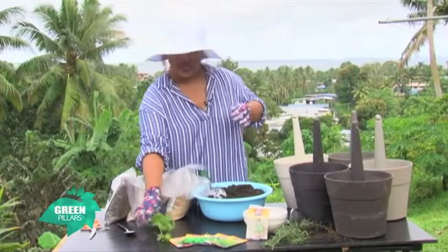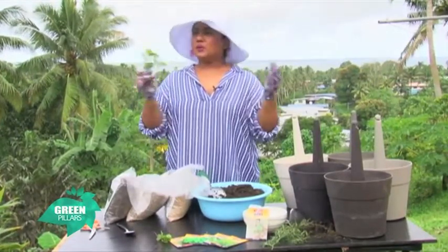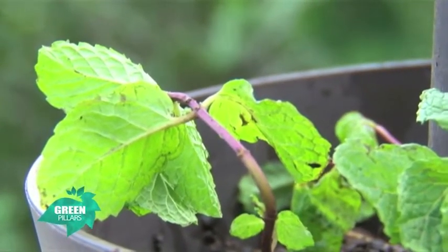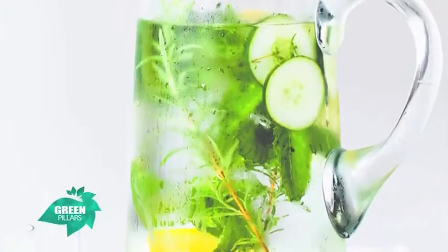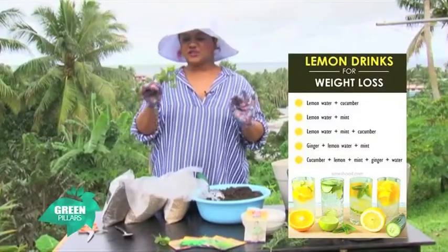We've also got some mint. Mint is so good, especially on a hot summer day, and when we live in Fiji, a tropical country, we love ourselves a nice cool drink. So mint leaves right in there, a little bit of cucumber, a little bit of lemon, and there you have, in water by the way, just in water, a perfect refreshing drink.